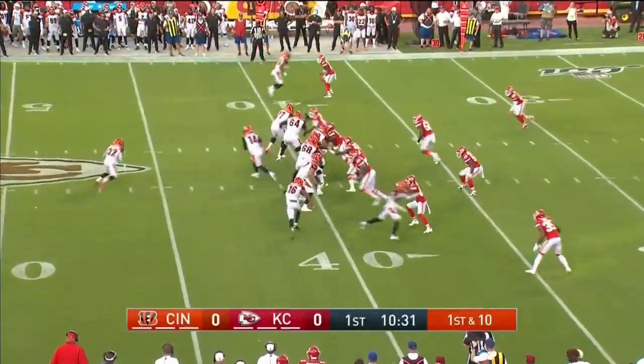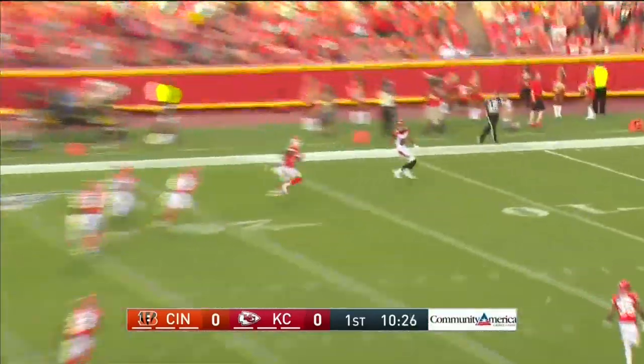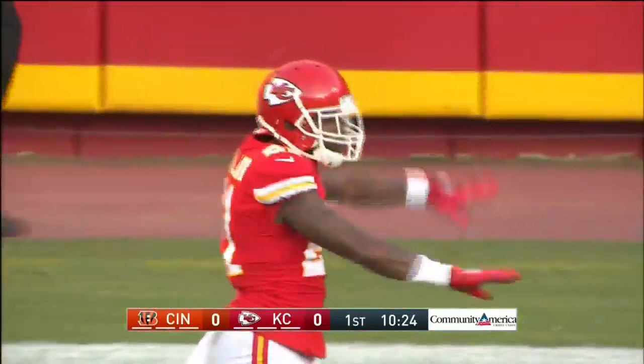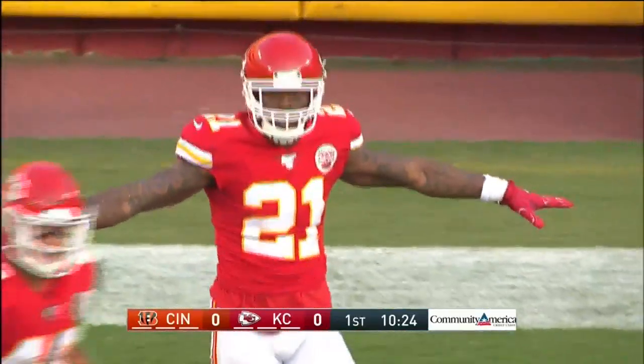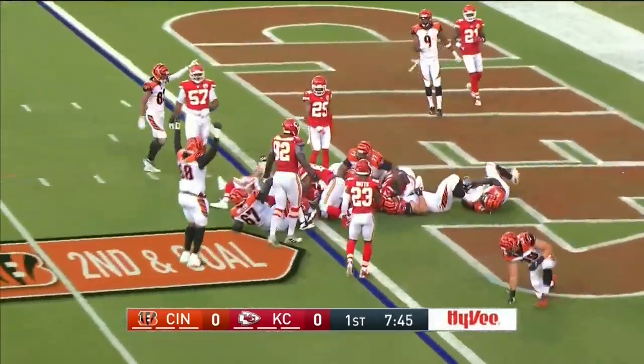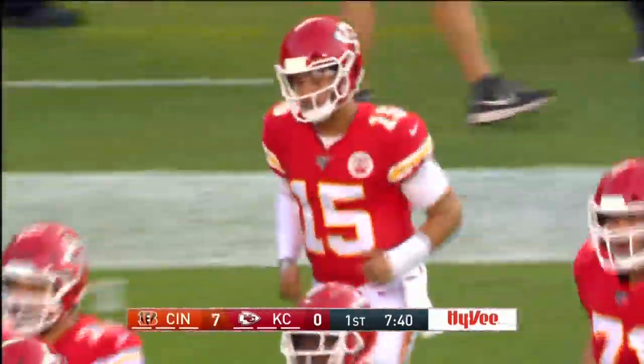Opening drive, Andy Dalton for the Bengals looking toward the end zone. Rashad Breeland was beat on the route, but he works back to break it up, keeping us scoreless in the game, but not for long. Just a few plays later, they turn to Travion Williams on the goal line. He punches it in from one out. Bengals open the game with a 14-play, 75-yard touchdown drive, including three third-down conversions. So the defense still needing some work.